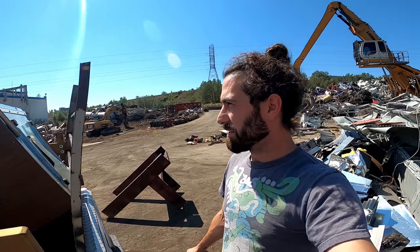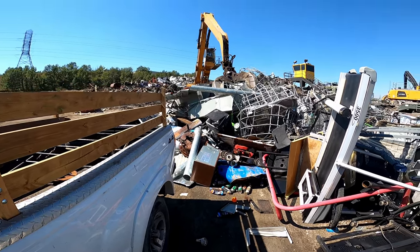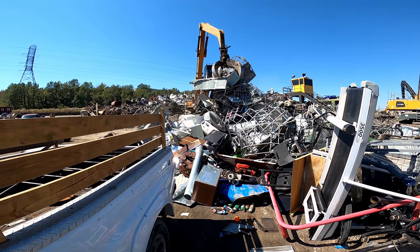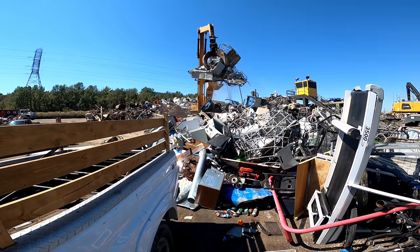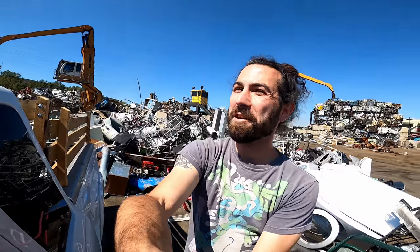That thing's like 250 pounds. You would've got an extra $10 if you put it in that pile instead of this pile. Doesn't matter to some people. Never gets old.